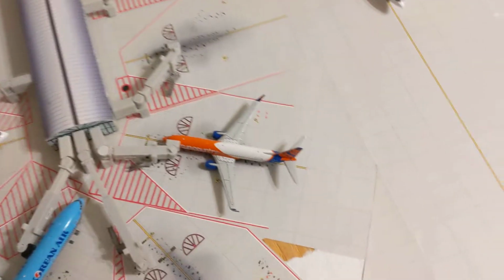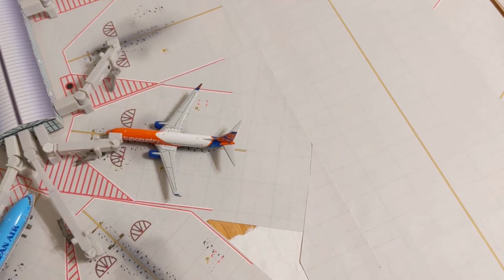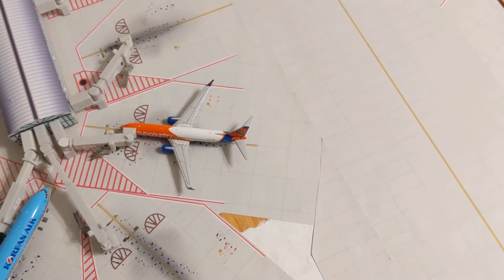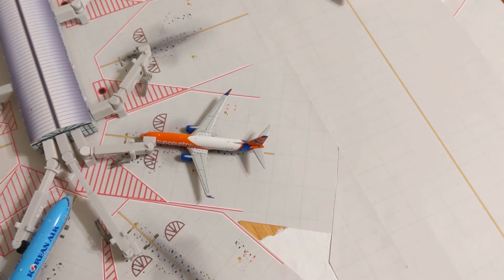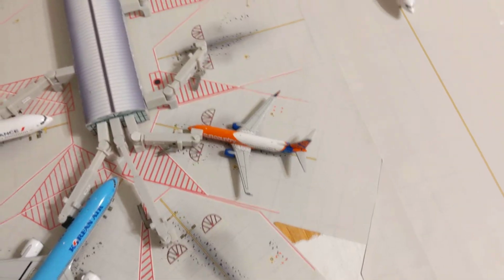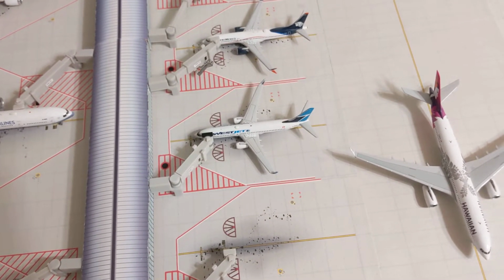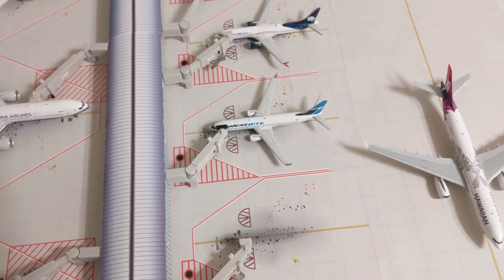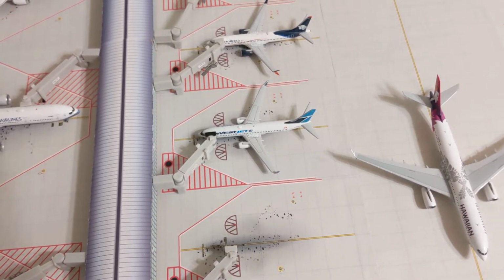Okay. Right here, guys, the Sun Country 737-800 operating as Flight 430 will be departing for Minneapolis, St. Paul. Okay, then we have a WestJet 737-800 operating as Flight 1696, just arrived in from Vancouver.